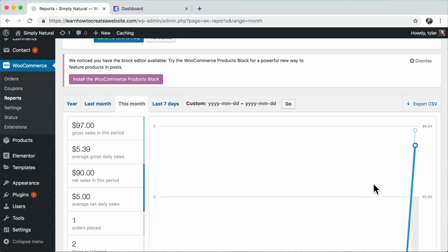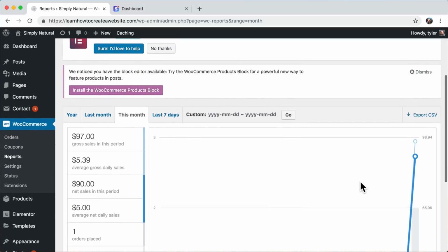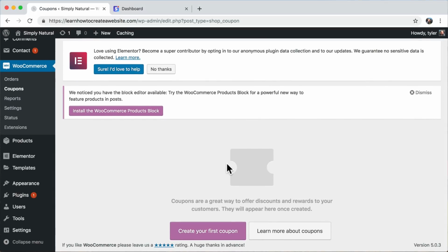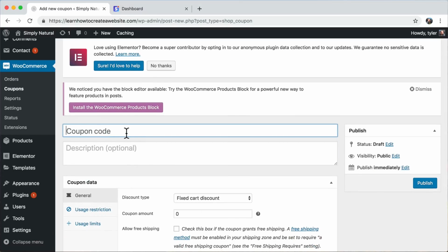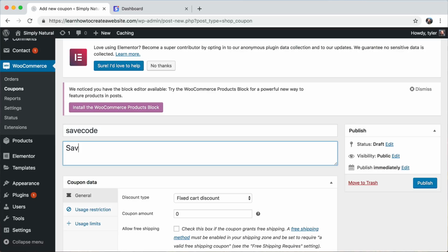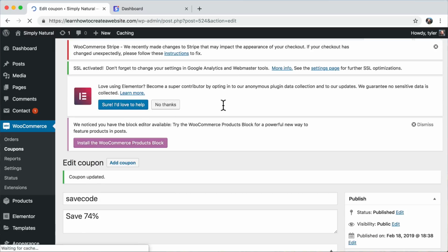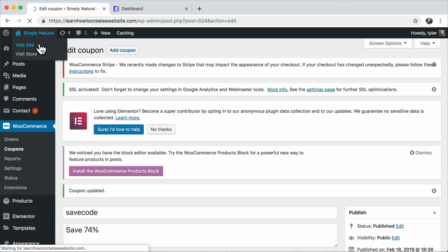And I just want to show them, right above reports, there's also coupons. So I just want to show them something really cool in coupons. You can create your first coupon. You put in the coupon code you want to use, like a save code, and the description could be, save 10%. Then for the coupon amount, you put 74% off and hit publish. Now if you want to give that code to your friend, they can use it and they'll get 74% off when they shop on your website.